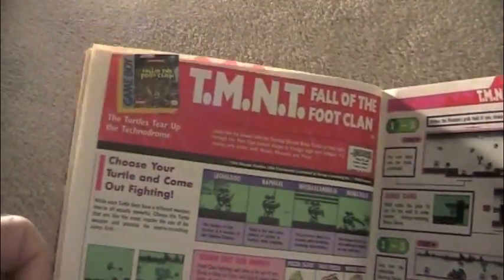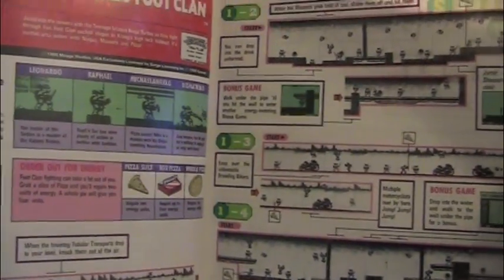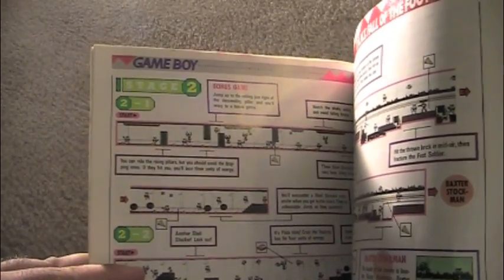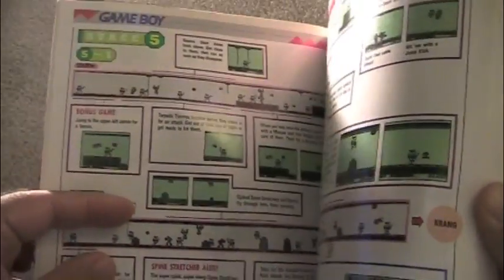The next game is Teenage Mutant Ninja Turtles: Fall of the Foot Clan. Really enjoyed this game, actually. Another side-scroller platformer, but Turtles were obviously pretty big back in the day, and they still got a pretty good following. But classic game for sure. After reading this, it definitely makes me want to pick up my Game Boy again and play these games, because I have a lot of them. It goes through the first 4 or 5 stages, the whole game. You got Krang as the enemy boss, so pretty cool.